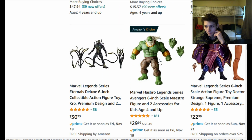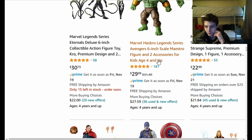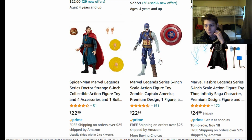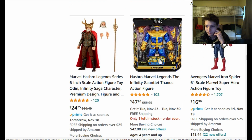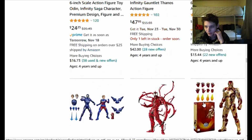We have Doctor Strange, Crow, Maestro, Zombie Captain America, Thor, Loki, Thanos, Iron Spider-Man. That one actually caught my attention for almost $17 plus sales tax, nearly $19. I'm going to forgo buying it.